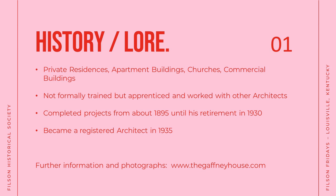In his career, he did a lot of private residences, larger apartment buildings, churches, commercial buildings, some really neat parking lots. He was never formally trained as an architect, but he did apprentice under a few other architects in the area. Then he joined the American Institute of Architects in 1921, and he became a registered architect in 1935.